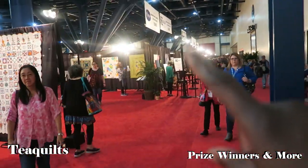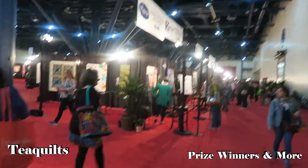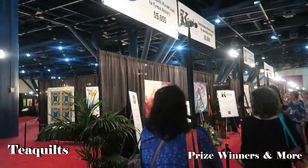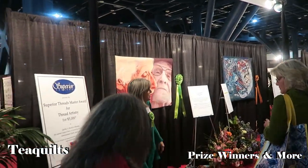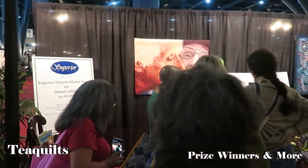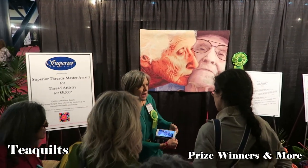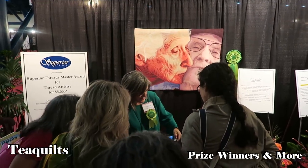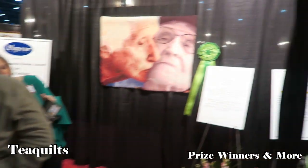And I'm just going to continue to go down here and get all of the prize winning quilts where they've got cash payouts. Got the designer here of this quilt that won Superior Threads Master Artistry Award. I wish I could get this to turn. Every once in a while it does, I'm never sure what I did.